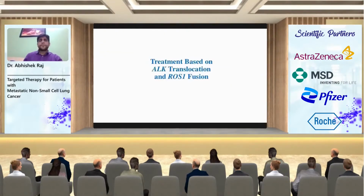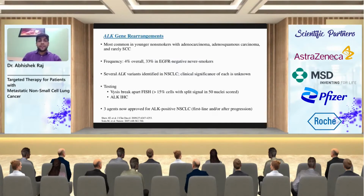So now, treatment based on ALK translocation. The number of drugs that have come up in the treatment of ALK translocation is probably much more now as compared to EGFR, although the frequency is lesser as compared to EGFR mutation, a total of 4% overall, with 33% being patients who are EGFR negative, never smokers, with, of course, adenocarcinoma or adenosquamous carcinomas. Several ALK variants are identified, and it is detected by FISH or ALK IHC.